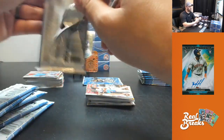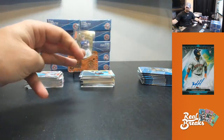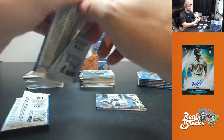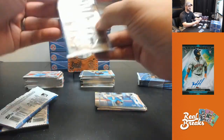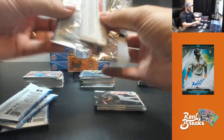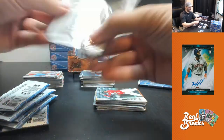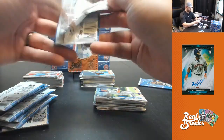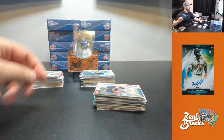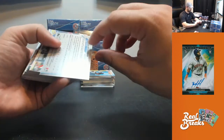But I do have a couple more jumbo cases. We'll decide if we're going to break those. The challenge with breaking the jumbo case is it would be literally twice the price as the hobby case. So if you're good with twice the price that you paid for this break to do jumbos, then let me know. And we'll do a pick your team jumbo. I mean, that makes teams like the Rays $170.